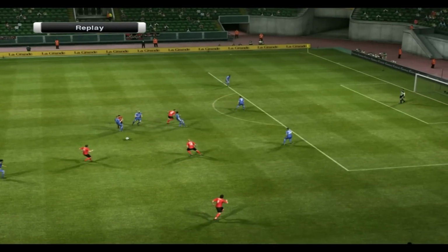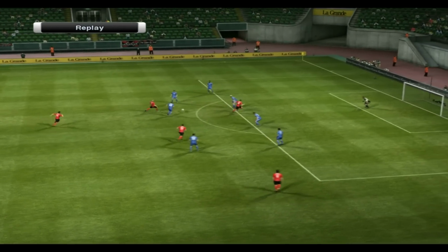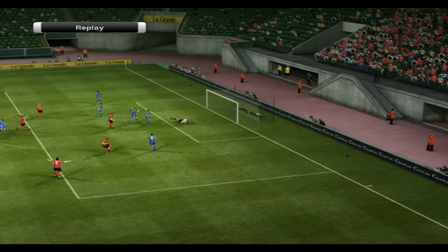He timed his run excellently. Well, it posed such an awkward question. Track the ball or track the run? In the end, they managed neither.